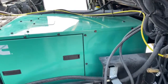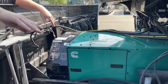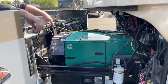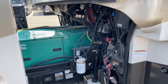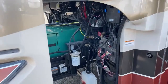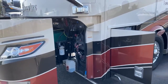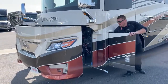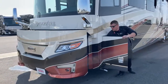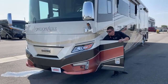This is a 12,500 watt generator. So really big, more than enough power to run everything in this coach, and a 30 amp power plug for your kid's trailer. And that's where you would get the power. Let's say you're out boondocking and your kids didn't have power, they could just plug into you and you run your generator for a bit, charge their batteries up, cool their camper down for them if it's summertime. Just a really cool feature, I think, on that 30 amp plug back there.